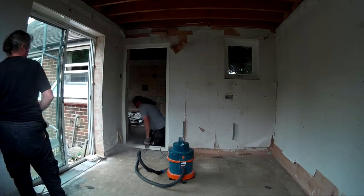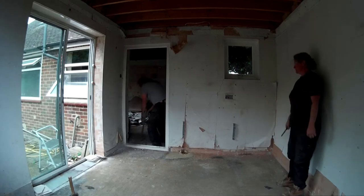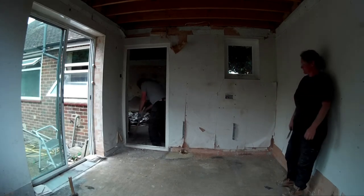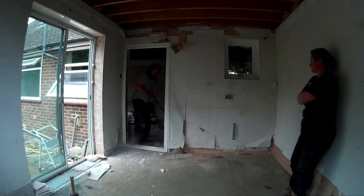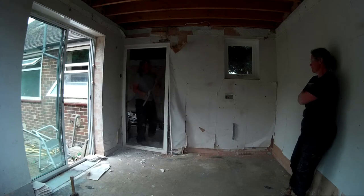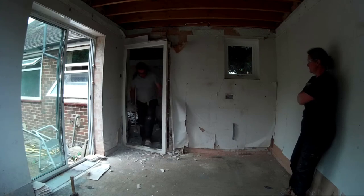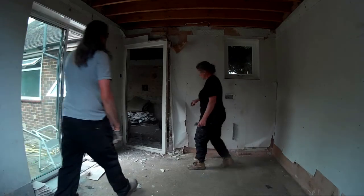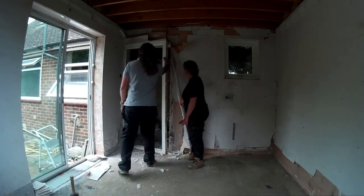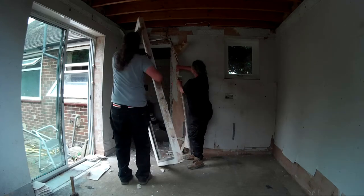Last job in the dining room, there was this UPVC door frame needed to come out. That was it. Another week over.